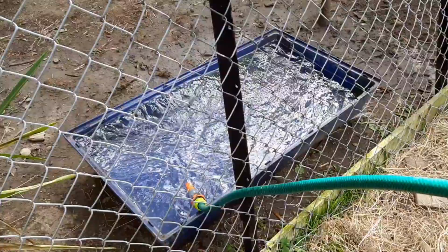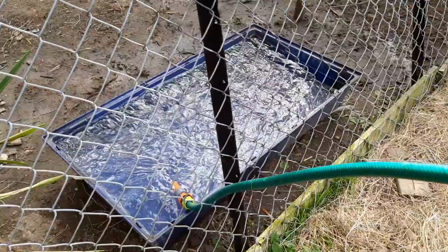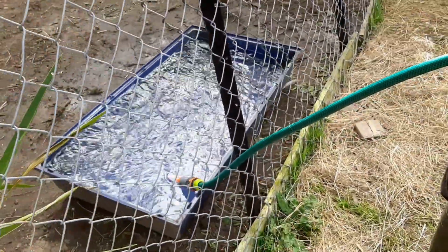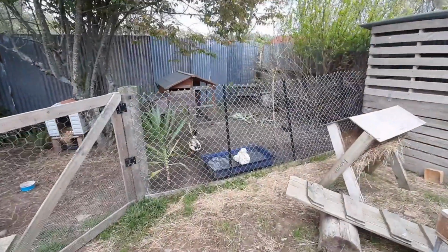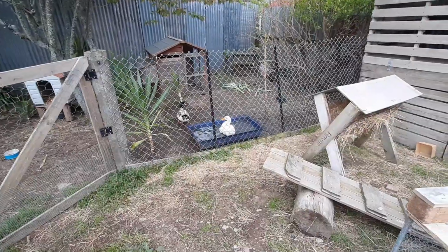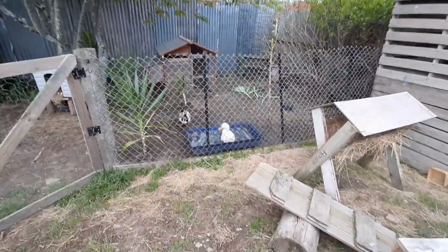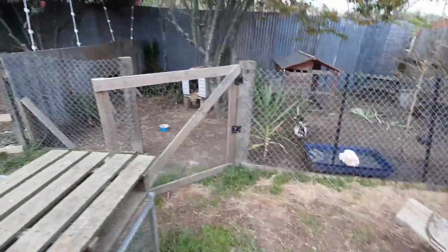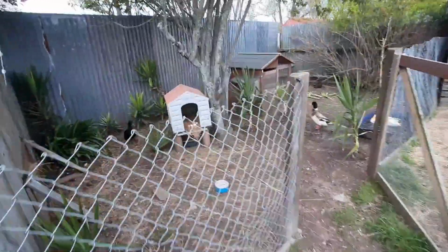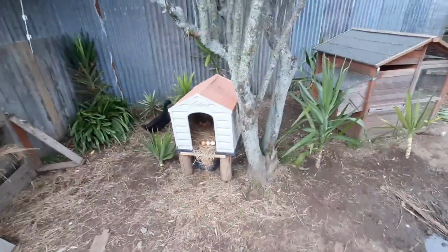others. So we are just filling the little tub up for the ducks, almost full, but they should love a fresh tub of water to dunk their heads in and swim around. So the yuccas are looking beautiful and the ducks are liking their little bath. That is absolutely amazing. But over in here we've got a lot of eggs to collect. So let's see what we have over here.